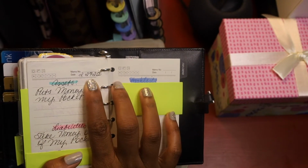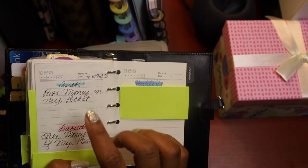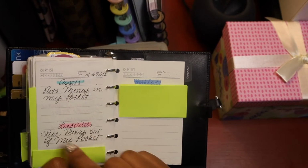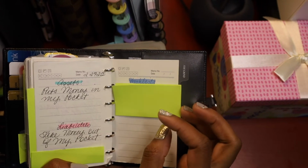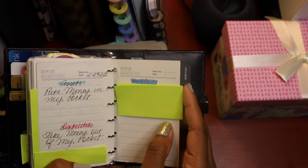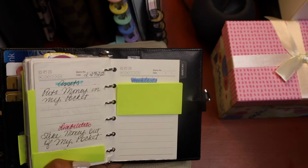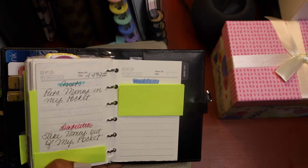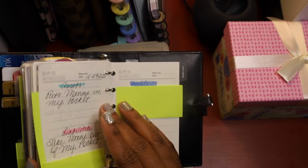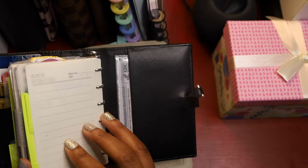And back in February, I tried to put a little reminder to myself of what an asset is and what a liability is. Assets put money in my pocket, quick and dirty definition, and liabilities take money out of my pocket. So while I do have my wish list, I really have to be very conscientious about how I spend my money. And so I'm in a headspace right now where I'm only looking at asset-based items, and if it's not asset-based, I'm not interested in it. So again, the wish list is here, but whether or not I'll act on it is something different.